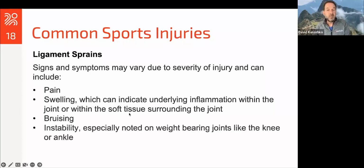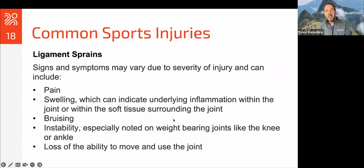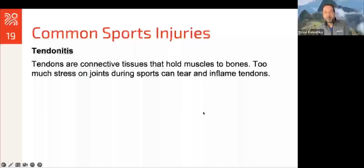Obviously, there usually is bruising, and oftentimes there's instability. So especially noted on weight-bearing joints like the knee or the ankle. So one has to be really careful about this, because then that just sets you up for more injuries as well. And obviously when there's swelling and pain, you lose the ability to use that joint properly.